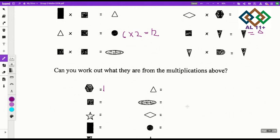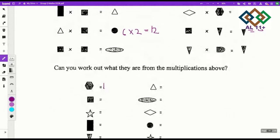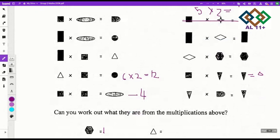they are square numbers, so possible. So they are square numbers. For this one, you look, this will be 4 because they are square numbers, they have told you. And the one with the star, let's find the one with the star. So we found all the shapes now.